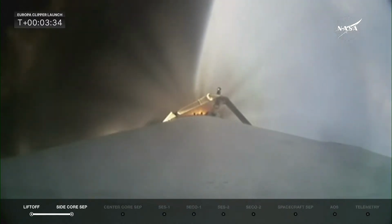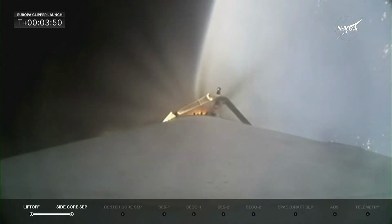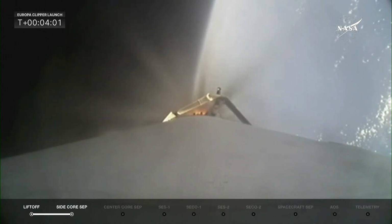Things are looking really good in the telemetry. Power and trajectory look nominal, and chamber pressures on the 9 center core engines look really good. In a little more than 20 seconds from now, we'll get the cutoff of the main engine on the center core booster that remains. 4 seconds after that, we will separate. Flying out over the Atlantic Ocean.